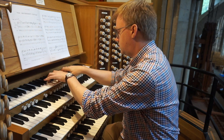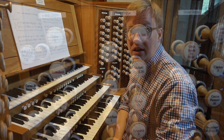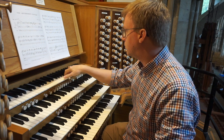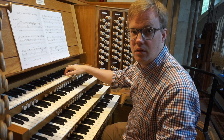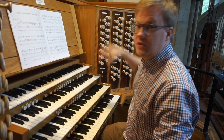But more interestingly on this particular division, we've got stops which are, as I say, there to imitate orchestral instruments. So we've got a cor anglais. We've got a corno di bassetto, which is like an early clarinet. Then we've got a trumpet.